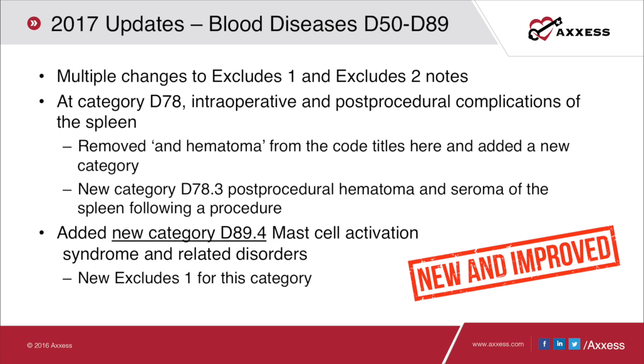What they did at that category, they removed the "and hematoma" from the code titles there, and they added a whole new category for hematoma and seromas, and that new category became D78.3, post-procedural hematoma and seroma of the spleen following a procedure. And you're going to see in subsequent chapters where they did the same thing with post-procedural complication codes. They pulled out the "and hematoma" in most every chapter and gave it its own category.